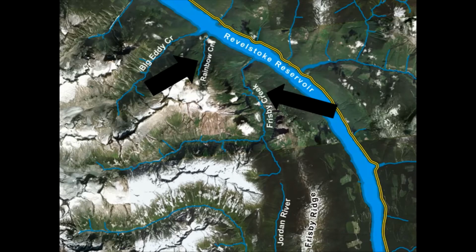Frisby Creek, which is just adjacent to the very popular Frisby Ridge recreation area, and then the valley just north of it that is actually unnamed, but we have called it Rainbow Valley because of a beautiful rainbow that appeared over it on the day of exploration.